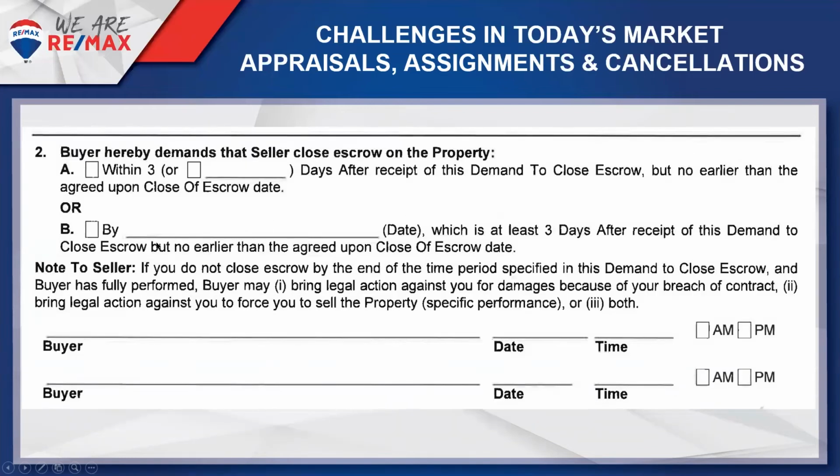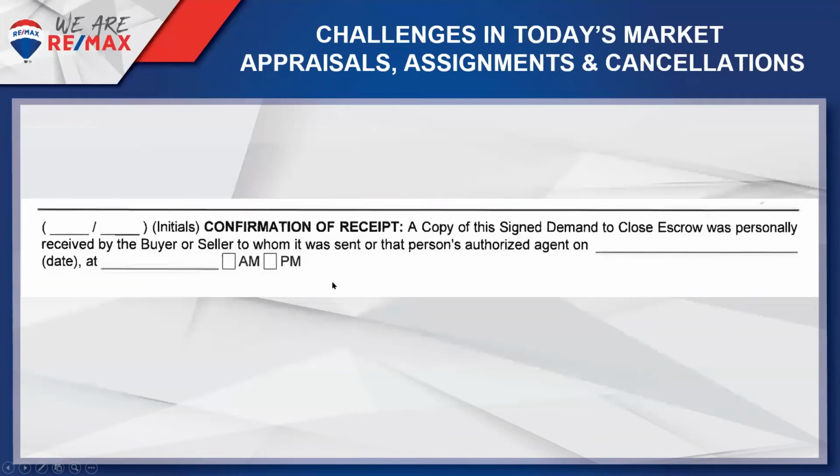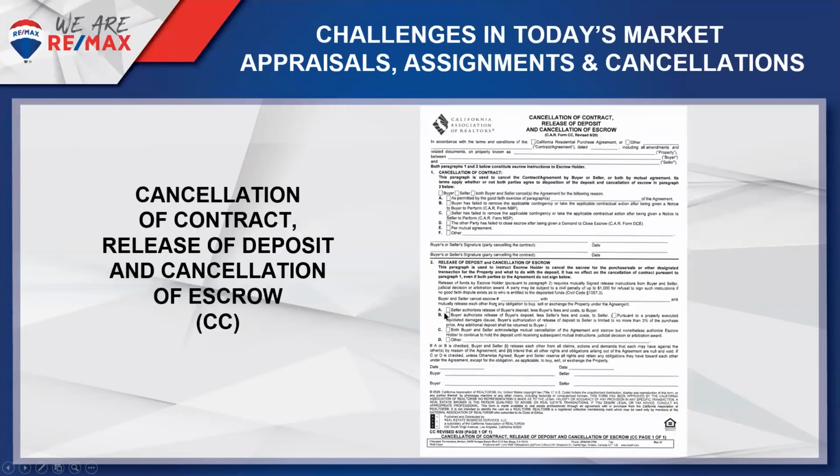Now, the buyer is the same way. It just goes from the buyer to the seller, but the same parameters exist. And then, of course, there's a confirmation of receipt so that when it's served, you can confirm the other side got it. This is not necessary to establish that it's been served. If you've emailed it, then you have a copy of that, or they've responded to your email. They frequently do that. That'll be your proof they received it. So this is nice to have. It's not required. All right.